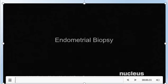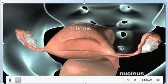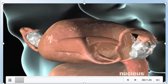Continuing with the process of endometrial biopsy, now let us see the video of endometrial biopsy. The endometrium is the inside lining of the uterus. An endometrial biopsy is the removal of a sample of tissue from the endometrium for testing.